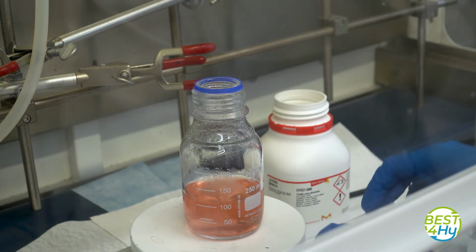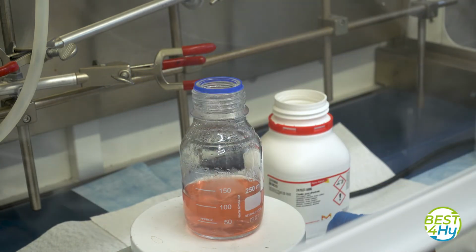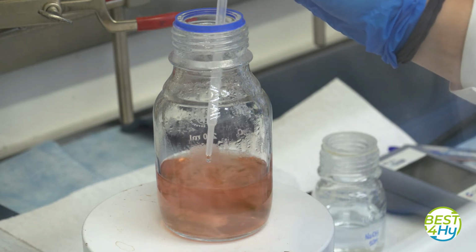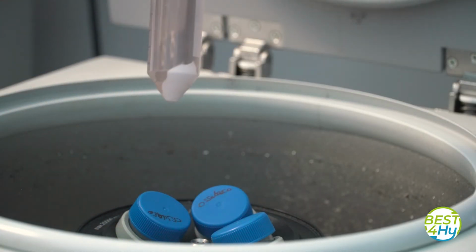Firstly, oxalic acid is added to the solution to determine the precipitation of lanthanum-rich oxalate powders. Sodium hydroxide is added to adjust the pH. The powders are separated from the cobalt-rich supernatant by centrifugation.